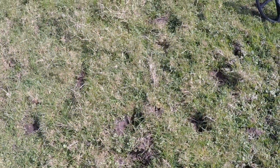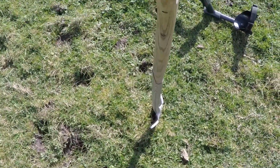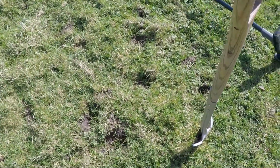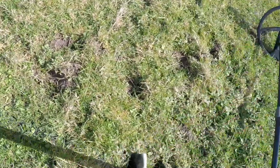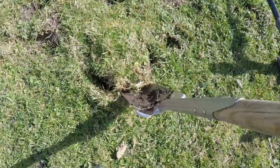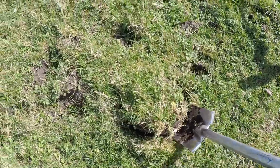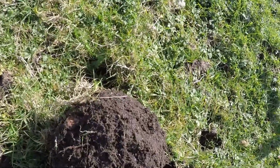A few feet away, another signal. But this is one of those odd signals. Sounds a bit like stepping on a cat's tail. Wow! Oh dear. So it's not going to be round. 65, so I don't know. It's going to be an odd shape. A bit of granite.